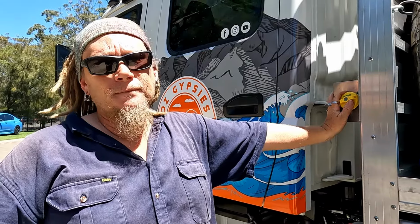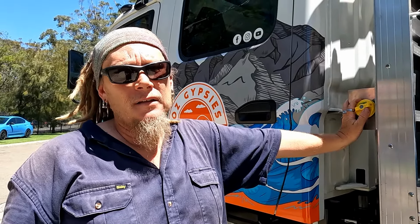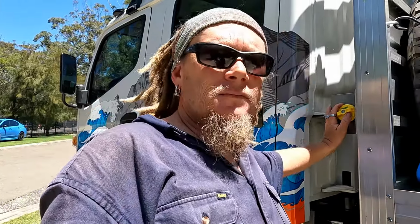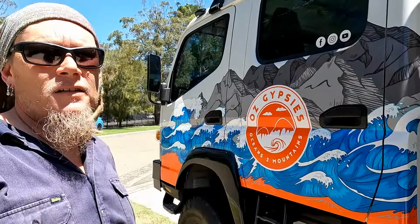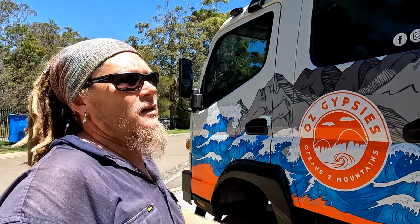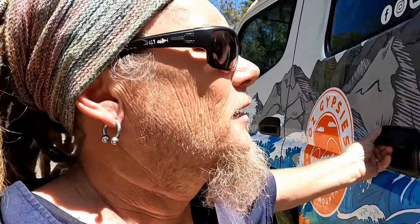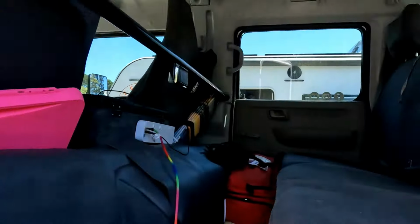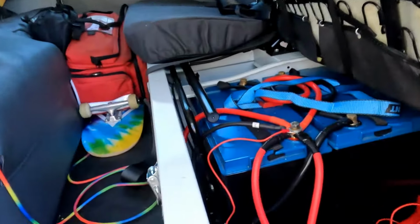We'll also show you guys where John cut into my lovely brand new truck and ran the power system and how they've mounted the batteries as well. Yeah, all right, so let's have a little look inside. Under the seats, we've got everything in under the seats in here.